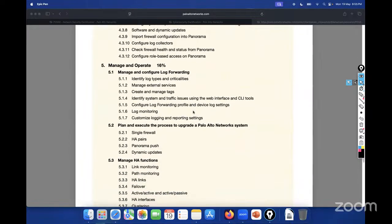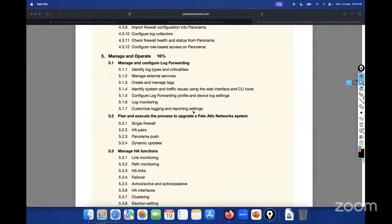Okay, then we have something called the logging part, like how can we collect the logs, how can we create a report, how can we customize the reporting system as well, which we are going to see.